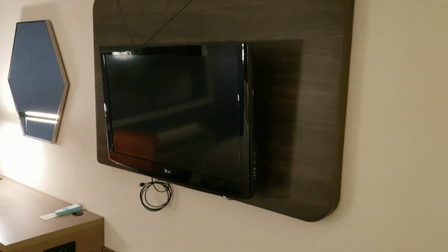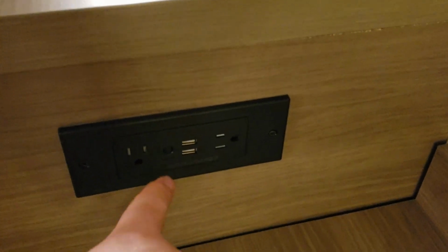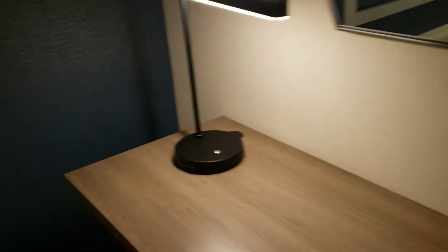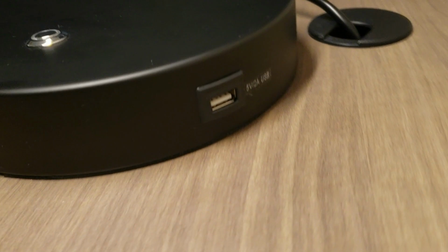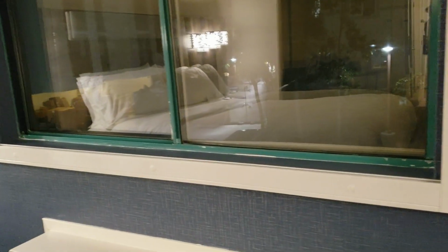We do have a TV here with a desk. Now, the nice thing is here on the desk, we do have 2 power plugs, 2 USB chargers. We also have a lamp and a fancy designer mirror there. And on the lamp, it does have 2 USB chargers. We have the AC on the wall and a window to the courtyard here.